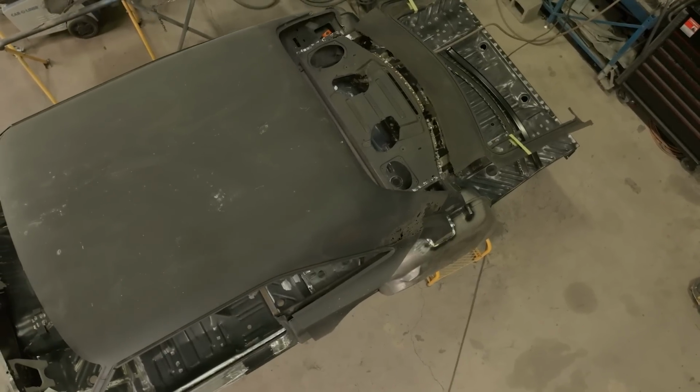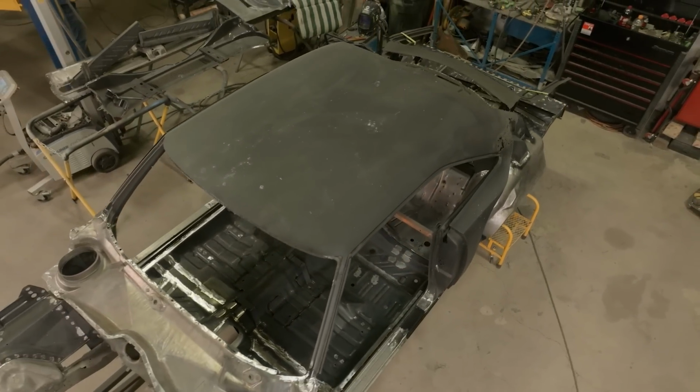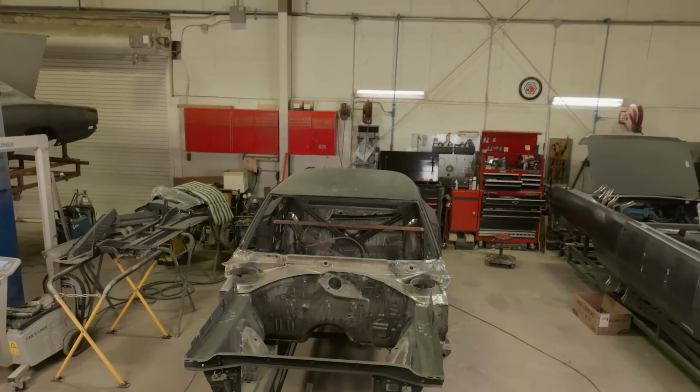So now that they have the roof in place, we can cut them loose on getting all the welding done, outer rockers, and so forth. So folks, all of you guys at home, next time you see this car, Birdie will be jamming the FT6 Dark Tan Metallic, which is gonna be a gorgeous color on a gorgeous car.